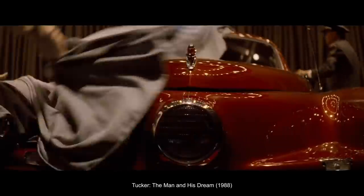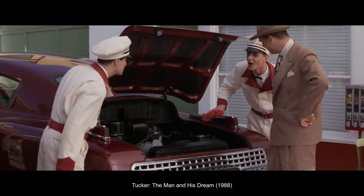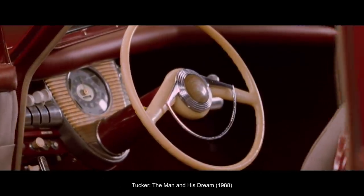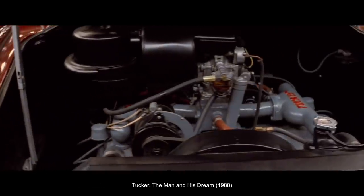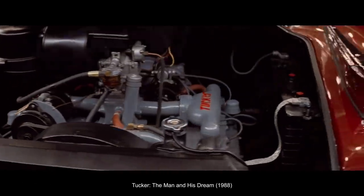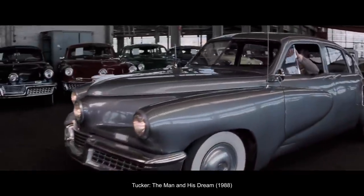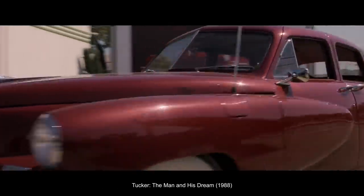The car itself is a brilliant and beautiful machine decades ahead of its time in its attempts to revolutionize safety, aerodynamics, engineering, and aesthetics with innovations like seatbelts, swiveling headlights, and fuel injection, all in the 1940s. And it wasn't fiction. The film, the car, and its struggles are based on a true story. And to this day, the 46 surviving Tucker 48s stand as a testament to the power of a man's dream.